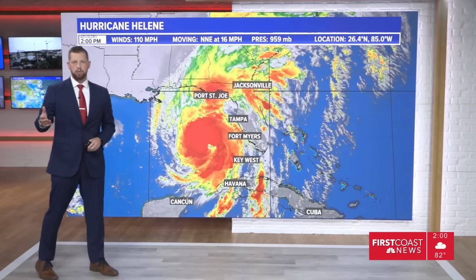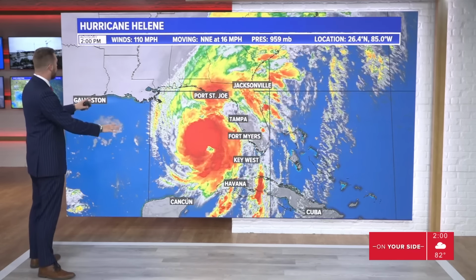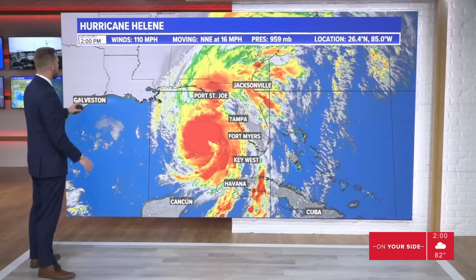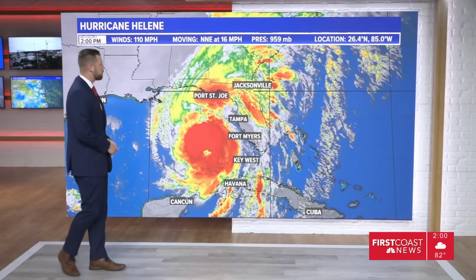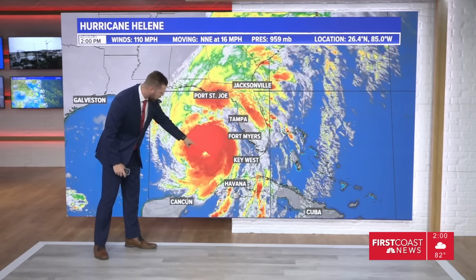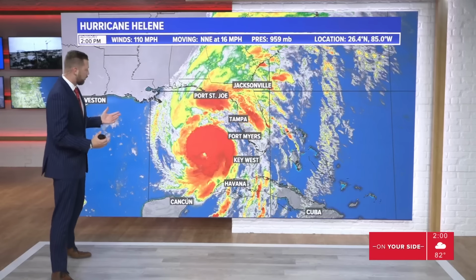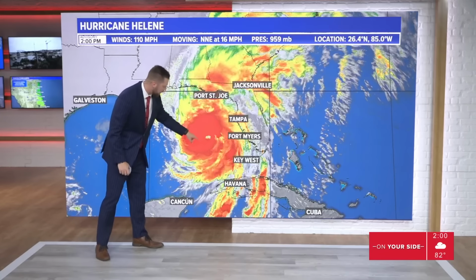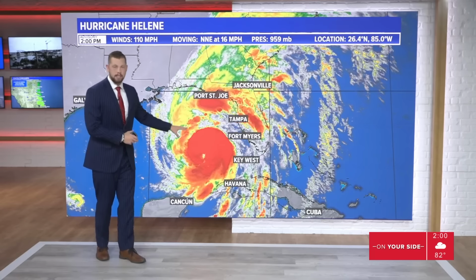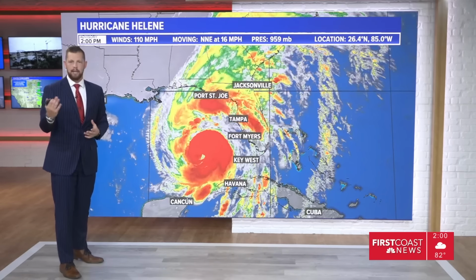If you were tuning in to First Coast News, you would have heard Chief Meteorologist Tim Deegan break it down in full detail for you. Still a Category 2 storm, sustained winds of 110 miles per hour, moving to the north-northeast at about 16 miles per hour. But that pressure continues to drop as that eye wall gradually continues to become more and more defined. Typically when you start to see the eye develop more on infrared and visible satellite, that generally means you're talking about a major hurricane, a 3, a 4.